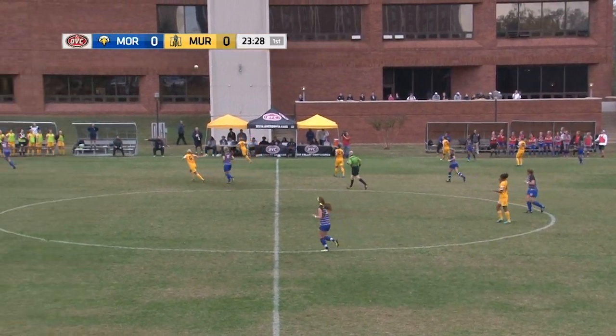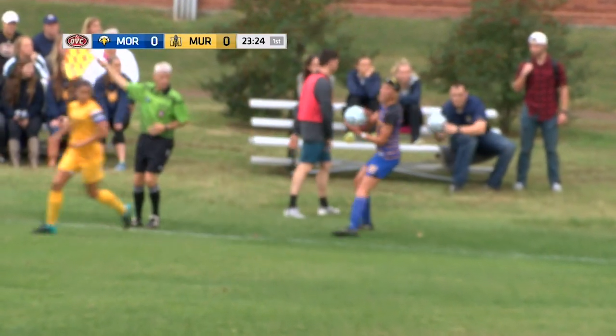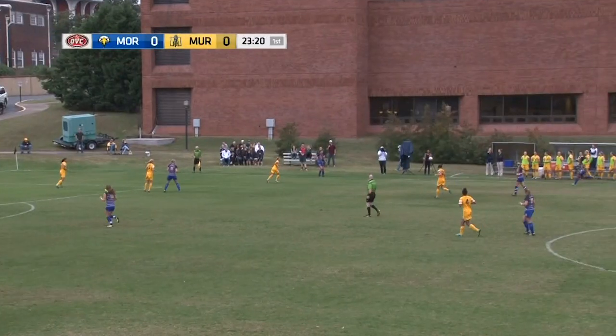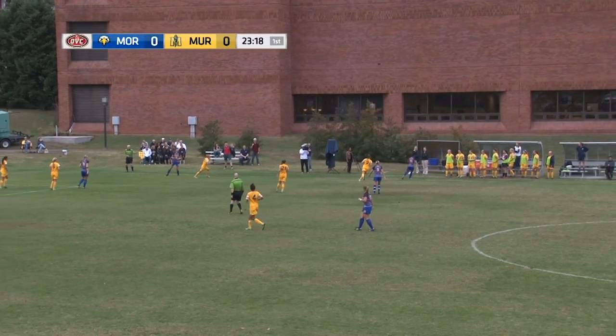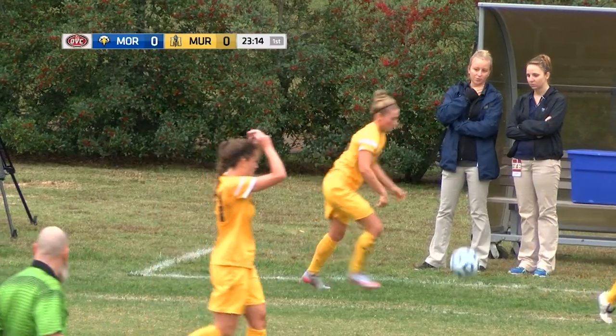Morehead State will try to attack here up towards Tim, and it'll go out of play for a Morehead throw-in. Morehead starting to move some of the midfielders up, and they turn it over as Murray State will get the throw.